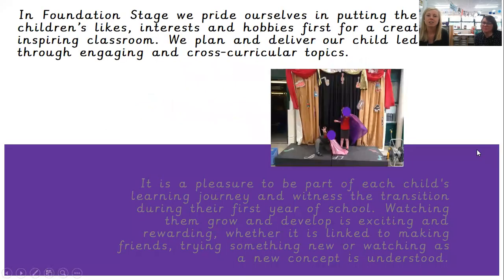So obviously in foundation, it is a lot of play-based learning. We try to find out in the first few weeks about the children's interests and hobbies and try then to cater for that in the activities that we plan within our curriculum. Obviously, a lot of it is play-based and a lot of it is child initiated and going with their interests. Sometimes there are sessions on the carpet and that kind of thing to make sure that we can give them our core teaching as well.